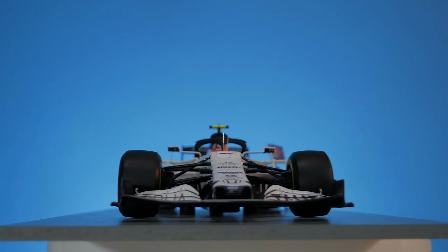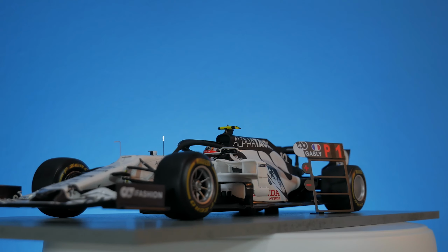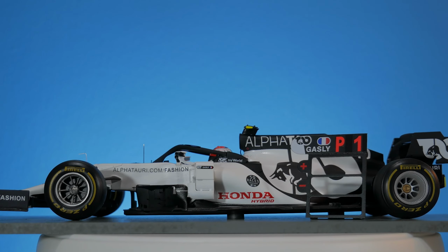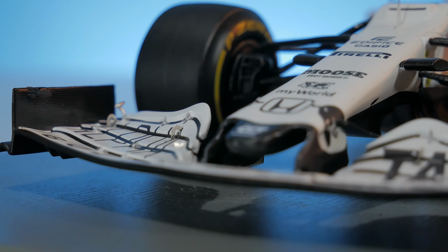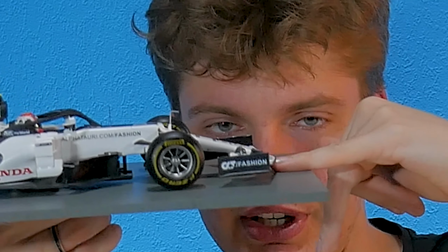What I think is an absolute banger is you have this whole car in this very dark navy blue and white, and you have, bam, the red Honda letters underneath there, the Honda hybrid letters, and that just pops right away. I do really like that. I do think this front wing is a little bit high off the ground. Sometimes the older Spark models have that problem. My pinky, I wouldn't say slides underneath there, but that's kind of a sizable gap.